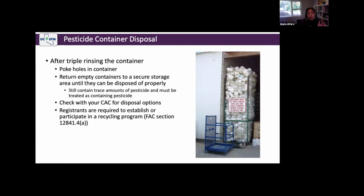So what you should do is poke a hole in the container. You've triple rinsed it, you poke a hole in the container, and then you can store them. There's a beautiful picture right there of someone who is collecting all the empty containers. And check with your local ag commissioner. Many commissioners may have a designated date where they will collect the containers, so you'll want to check in with them.